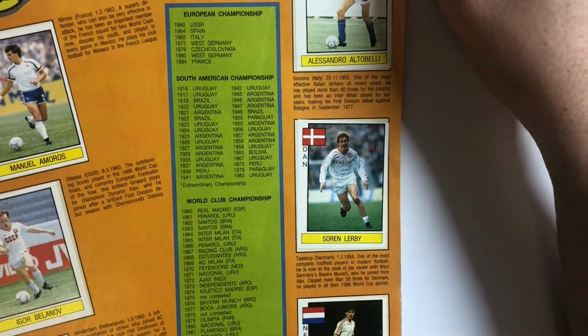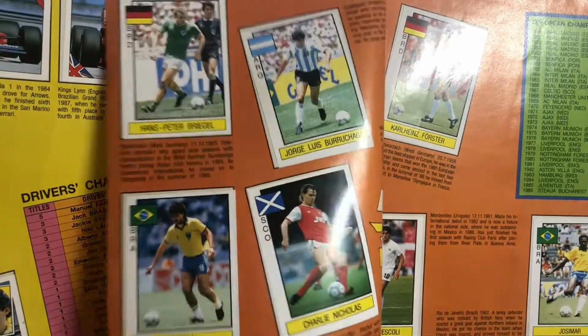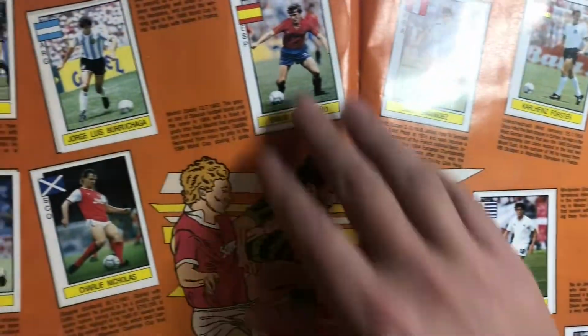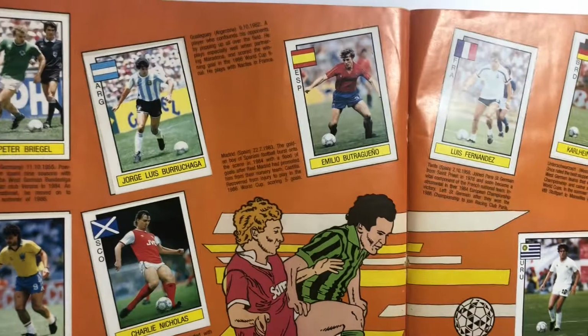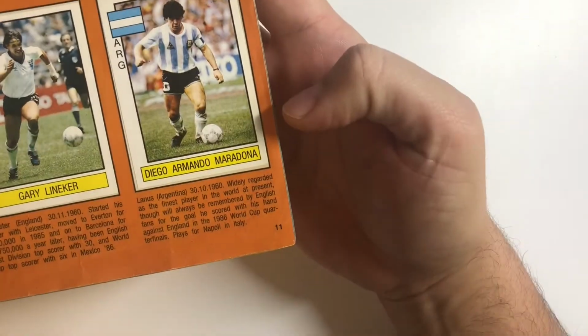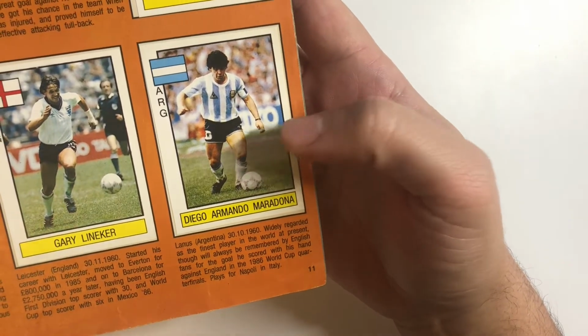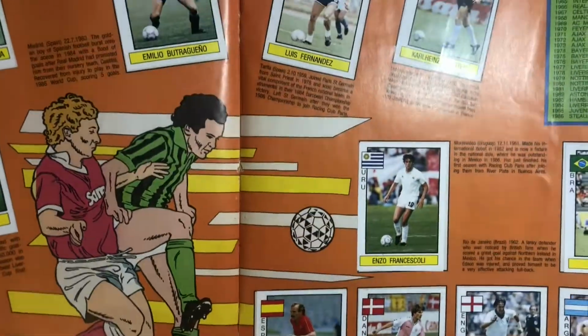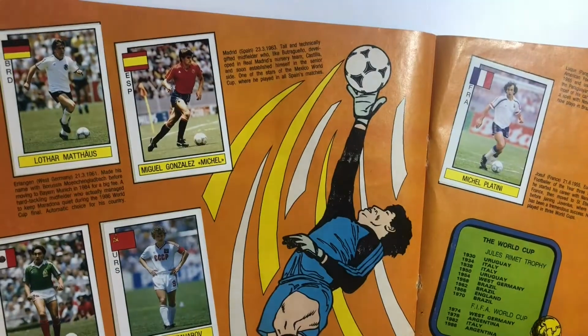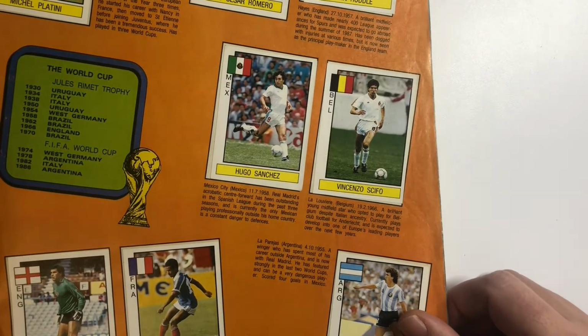But here you go, some soccer players, or football, as they say in Europe, and some pretty older players. I'm not super educated on this, but I do know that Maradona is a significant player, so I know this sticker right here has some value. At any rate, more soccer. It's really cool how they represent the whole world, and it's not focused on one specific part.